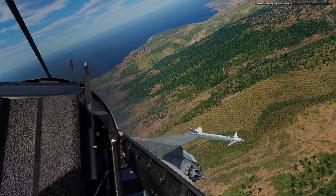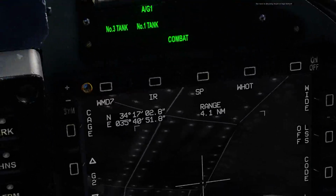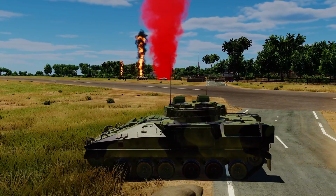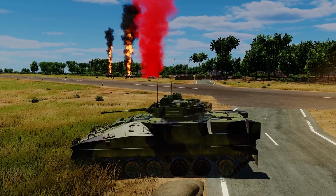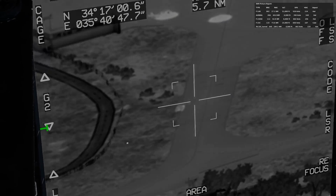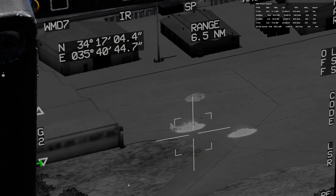There's some kind of ground unit, an enemy ground unit down there somewhere, and I'm trying to find it. I gotta be careful not to take out the friendlies though in that red smoke. Let's see if I can try to spot it from here. Who's that? Is that a Bradley?